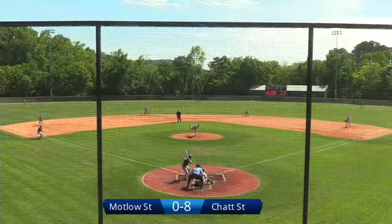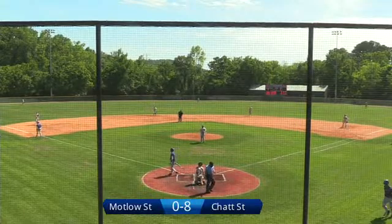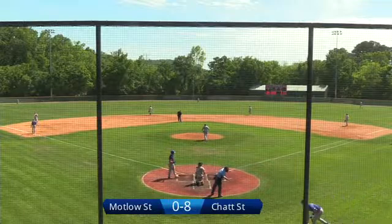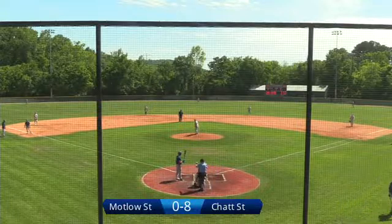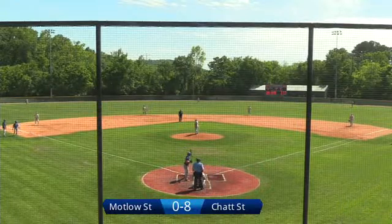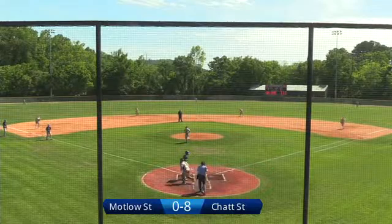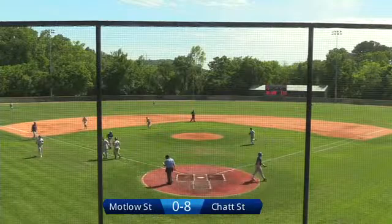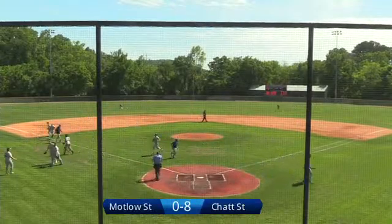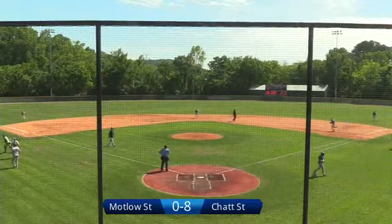The 1-1 pitch. Oh, just missed by Devin McCarron, but fouled back to the backstop as he falls behind in a 1-2 count. Good situation here for Devin McCarron with a runner on third base. The pitch. And Devin McCarron is caught looking with strike 3 called on the outside corner as the Chat State Tigers put up 4 and get ahead 12-0 as we head to the 7th inning stretch.